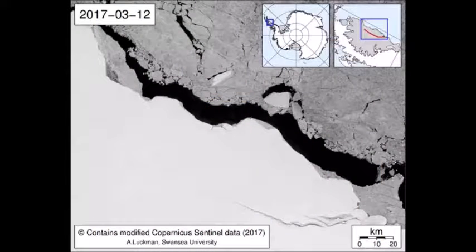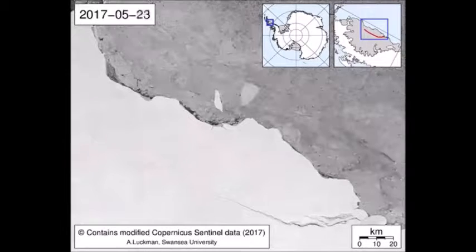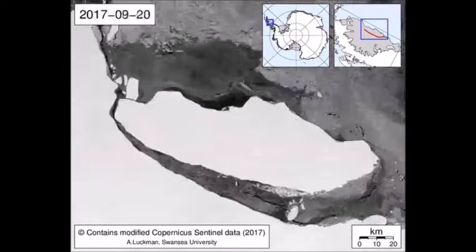The collapse of the ice shelf can be seen in this animation, with a 200-kilometer-long crack that begins to penetrate through the ice at the beginning of the year. You can see that it completely detaches in July and begins to migrate away from the coast.